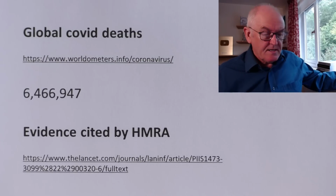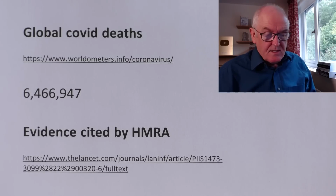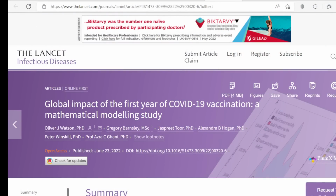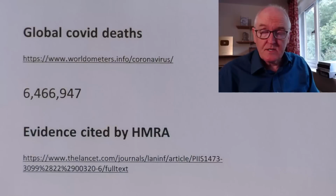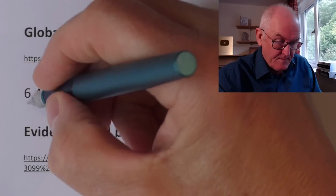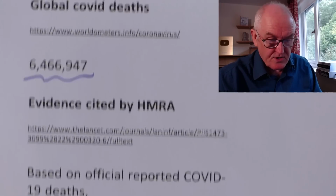And the evidence cited by the MHRA that they seem keen for us to look at actually comes from this paper here when you trace back the original source. And it looks like a fairly good paper published in the Lancet, obviously based on quite a few assumptions and incomplete data, but they do account for that. So I'm not knocking this paper at all. It's interesting. So that's the number of deaths officially recognised in the pandemic from SARS coronavirus 2.